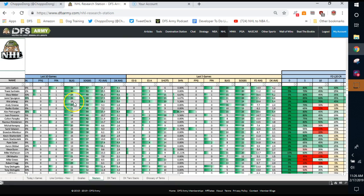Now look, Jared Spurgeon again. And now look at Chris Letang. Only 14 blocks of his 48 shots on goal plus blocks. How many shots is this dude firing at the net? Is it any wonder why he's scoring like he's scoring right now? Andy Green is more blocks than shots. That's why he's cheap. You can go Gudas, Pietrangelo, whatever. Provorov. How much is he shooting to generate this much of a discrepancy between the two?